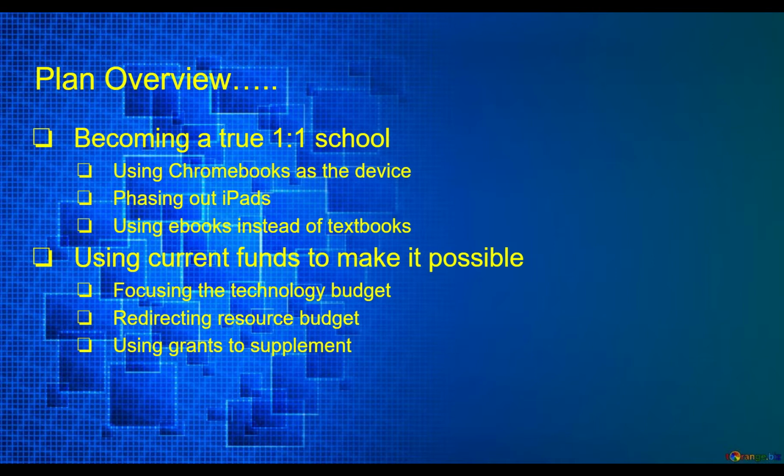We can focus our technology budget to purchase the remaining Chromebooks. To put that in perspective, Hastings Middle School has purchased 150 Chromebooks each of the last 3 years. So we know that we can handle purchasing another 100 Chromebooks. We would also have the ability to redirect the resource budget: every time a new textbook adoption comes up, we have the opportunity to defer that cost to purchasing ebook equivalents to our paper textbooks. And if we do have some unforeseen costs, we can use grants to supplement things like Kajeet hotspots.